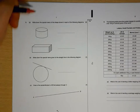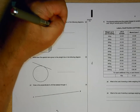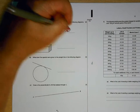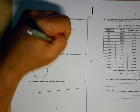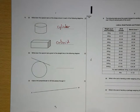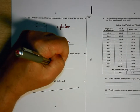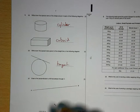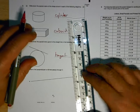Okay, so these are the names you need to know. That one is a cylinder. And B is a cuboid. Okay, it's not a cube because it's got different length sides. A cube has all sides the same length. This is a tangent. And this is a perpendicular. And you need to remember the perpendicular is at right angles. It isn't the parallel one.